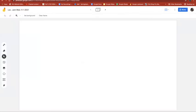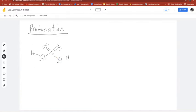Jamboard here. I'll do the protonation. Okay, so let's go with an acid. I'll do a really strong acid. This is sulfuric acid. So you might not be as familiar at seeing sulfuric acid as a Lewis structure. You're probably more used to seeing it as H2SO4, but you see that's the same formula for this. My hand is sloppy. H2SO4. Okay, so I got that.